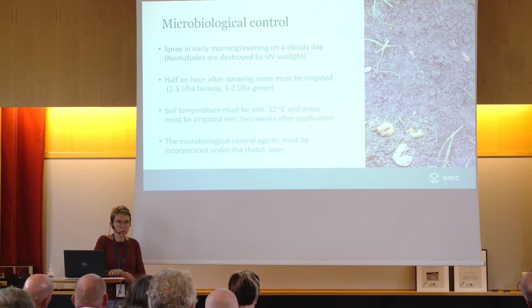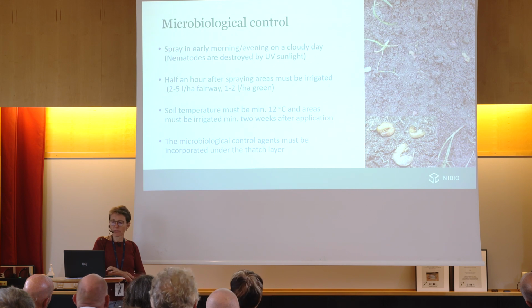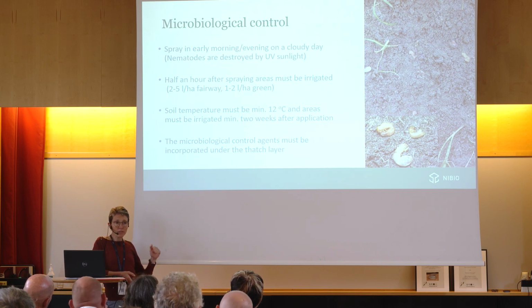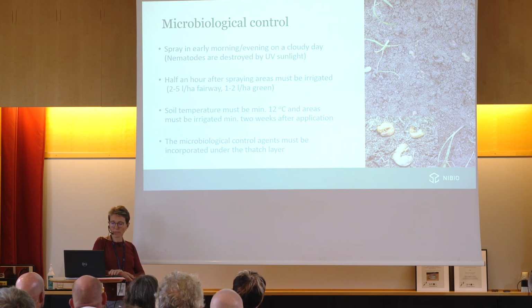What's also very important here is that they are killed by sunlight. So spray early morning or evening on a cloudy day, then they can get into the soil before the sunlight destroys them. And then immediately after spraying them out, you must be able to irrigate with the quantities I've noted here on fairway and on greens. So irrigation is also very important to do right after spraying.